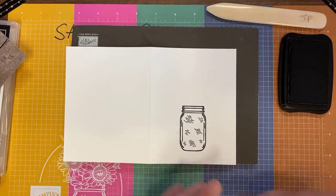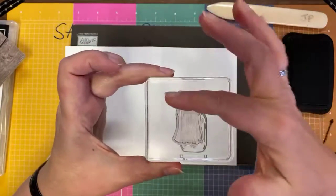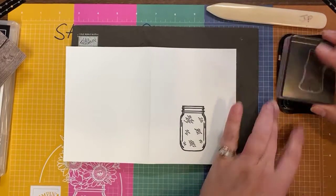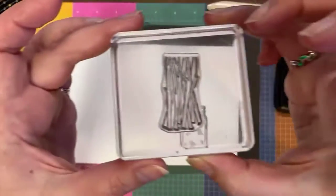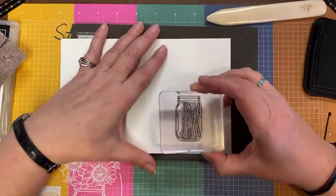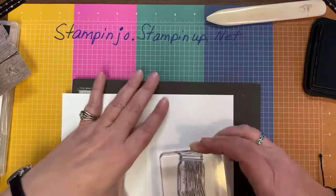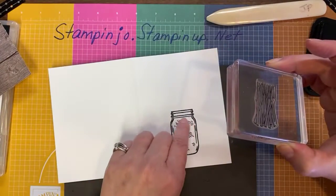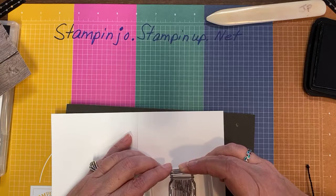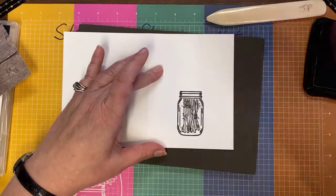Now I'm going to take my stems, which is this part. The flat edge goes on the top, and the bottom is all of the other tips. Okay, and then I'm just going to stamp it again inside the jar. This time I'm going to bring it down because I want to get the top edge along the bottom of these rims. There you go. Like this.